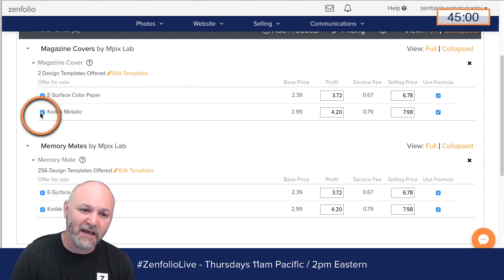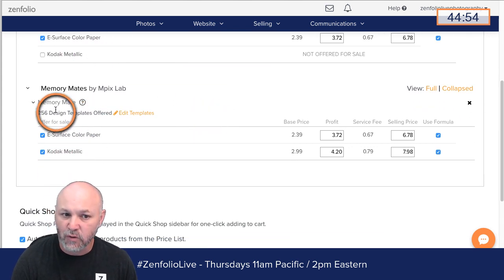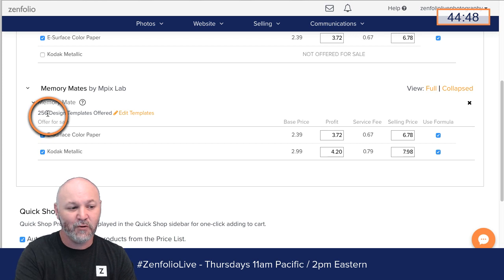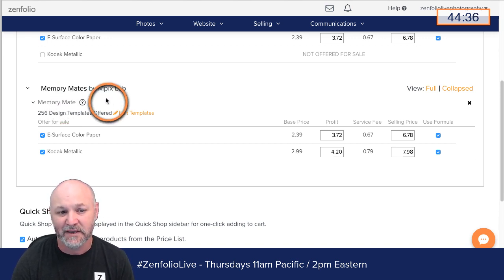All right, and then again, I'm going to turn off that other paper option. And we're going to go down here to memory mates, 256 design templates available. Can you imagine as a parent on your phone trying to go through 256 design templates to choose what memory mate template you want for your kid? I don't want to do that. They don't want to do that. Let's not make them have to do that, and let's streamline this and make it easier.